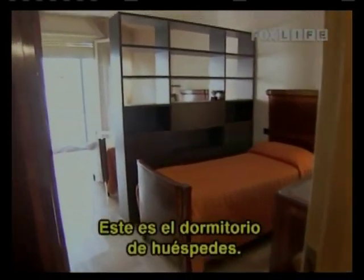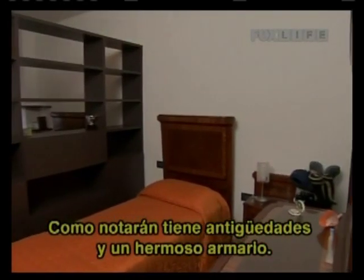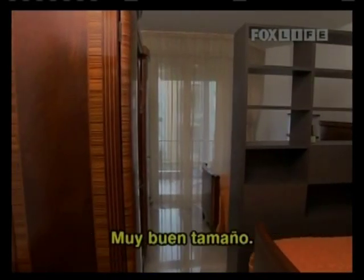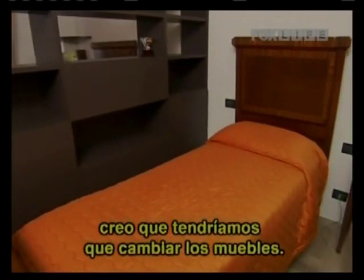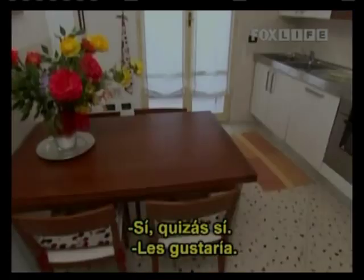So here is your guest bedroom. And as you'll notice, it has some really nice vintage pieces and a beautiful armoire. It's really good size. That would be good when my parents come to stay. Yeah, I don't think they'd like sleeping apart like that, though. I think we'd have to change the furniture. Yeah, well, maybe they would. Yeah, maybe they would, yeah.